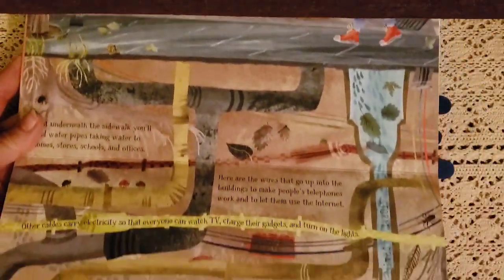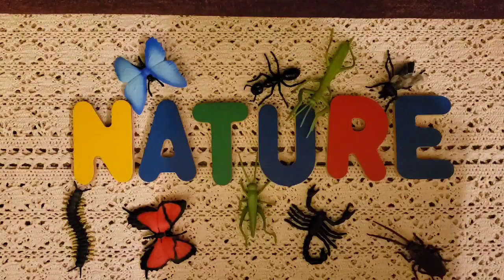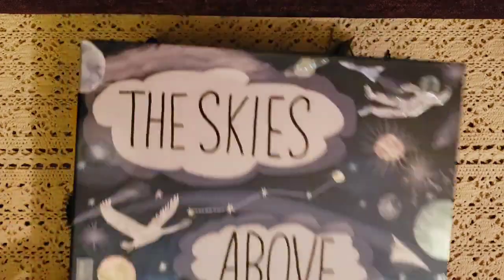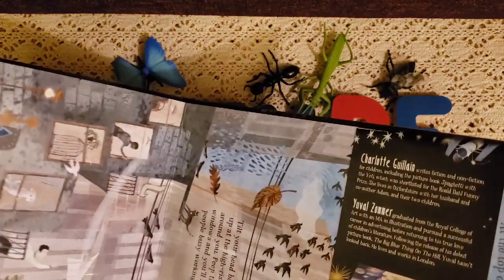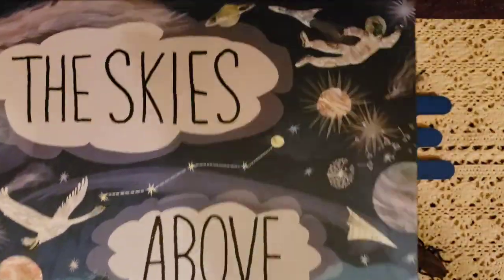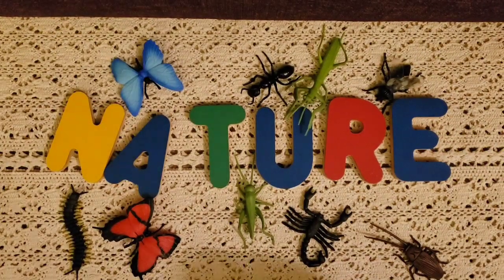But it just takes you through, and it talks about things going through the street, under the street. So this is The Street Beneath My Feet, and this is by Charlotte Gullion and Yuval Zomer. And then this is The Sky Above My Eyes. And this is super cool. And like I said, I haven't slid this off because Mason's like, you open my book. He's 5, so he likes to open his own books. But it's really pretty. The illustrations are really neat. So this is the things that are above the sky and things that are beneath my feet. So those are both really nice for nature studies.